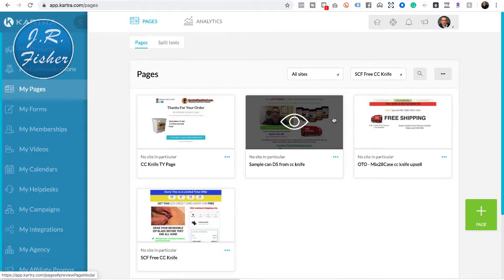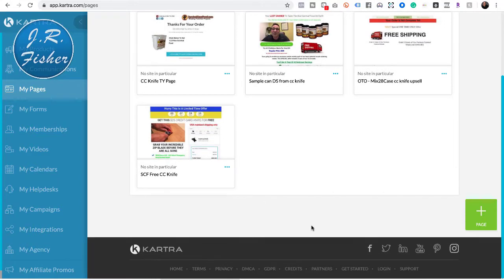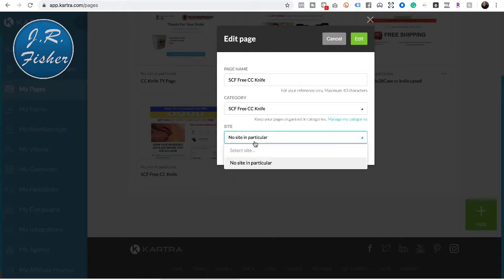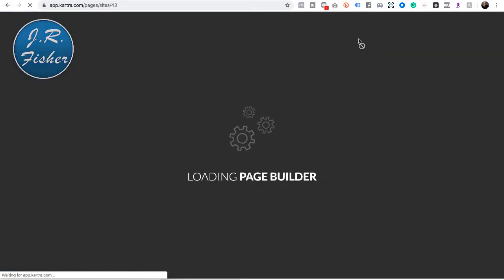And we're going to go in here, and I'm going to show you how this funnel is built out, and you can actually do the same thing yourself. So let's go to it, and we'll go edit. Once we're into the edit part here, we have the page name, the category that it falls into, and we don't have a site attached to it. Now this site attached to it here is a new thing they put in Kartra. We have not started using that yet, but if you had sites and you wanted to add sites in here, you could do that. So I'm going to click edit right here, and we're going to open that page and go into editing that page.